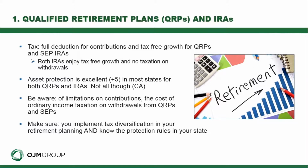So it doesn't mean you should stop qualified plans, but when we're advising clients, we really want them to implement a tax diversification plan. How much of your assets are going to be coming out as ordinary income, how much are going to be coming out as capital gain, and how much are going to be coming out tax-free. Make sure you have a tax diversification plan within your retirement plan. That's number 1. Number 2, make sure you understand the protection rules in your state for qualified plans and IRAs and how they may work to benefit you and how they may not be as beneficial as some other states. That is qualified plans and IRAs.